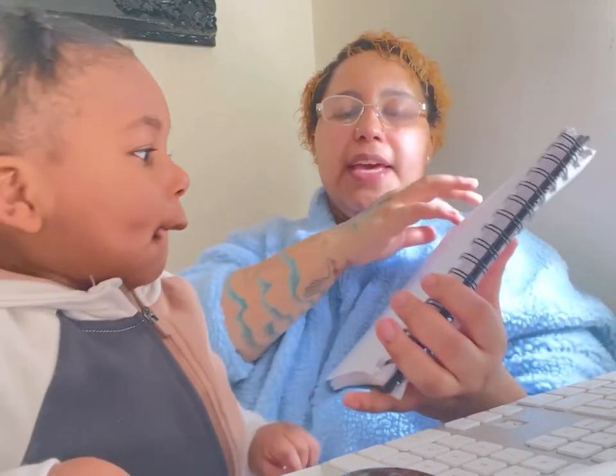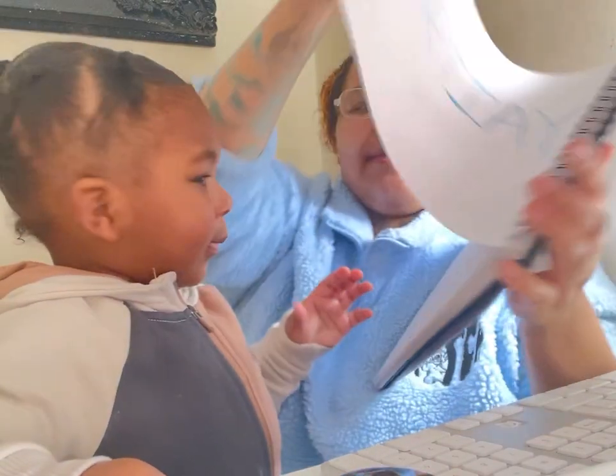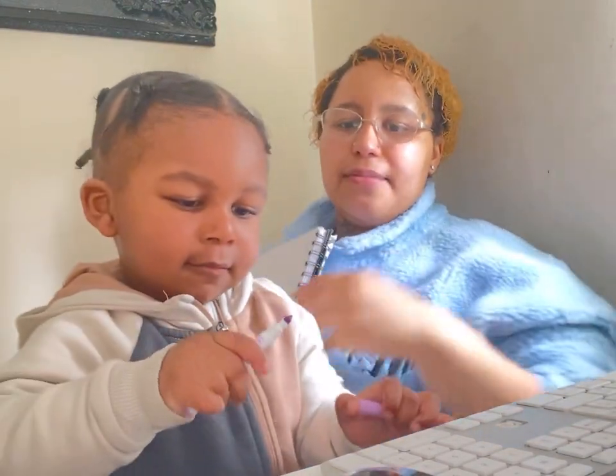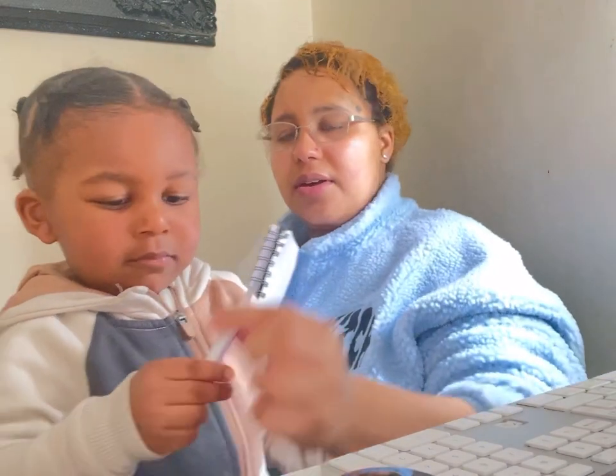Right, come on, next page. So that's just practicing his name, because obviously I want him to know his name. I want him to be able to pronounce his name properly, because it's his name. We want to use purple. Okay, so.